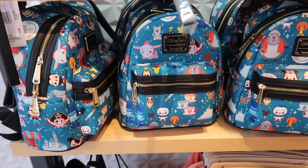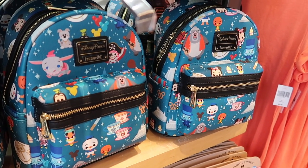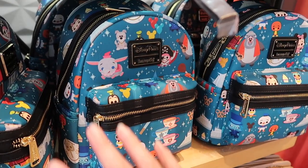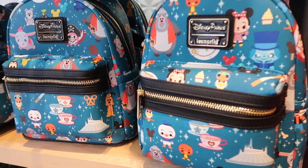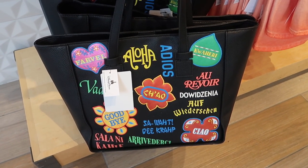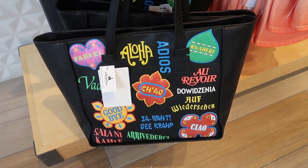And they've got this super cute Loungefly series that has Dumbo and pirates and the country bears and Disney characters, Orange Bird, like a mix of Magic Kingdom characters on it. I have one, it's Haunted Mansion, and I love it, but I just want to show you this one because it's super cool. I know not everybody loves It's a Small World the way that I do, but I love Mary Blair, and I just love a dark ride that's like a water ride, so I love this bag.